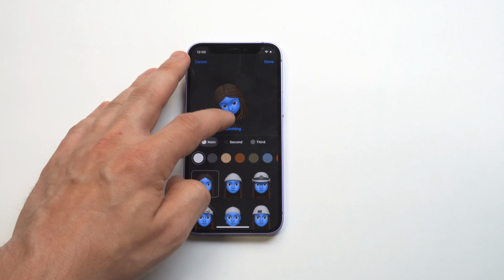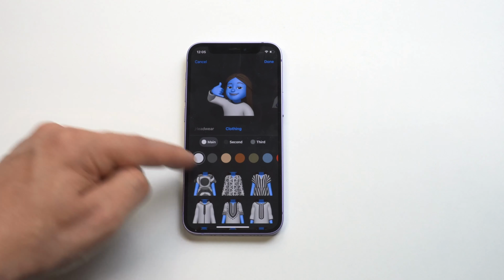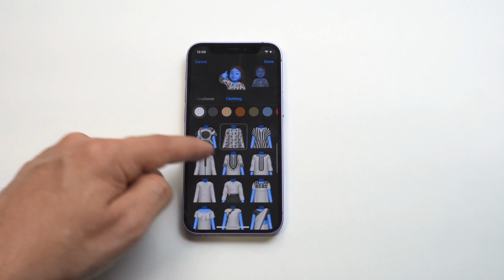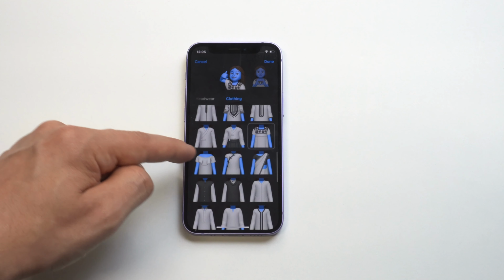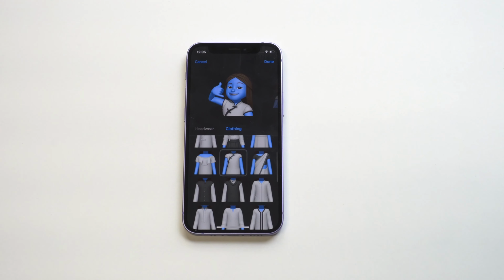Now you can decorate your Memojis and give them some nifty clothes. I think it's actually pretty cool. I might get more into the Memoji scene after checking some of this out. But yeah, if you like using Memojis, you got some more options on it now.